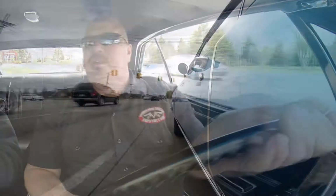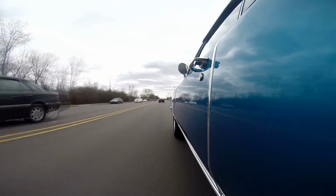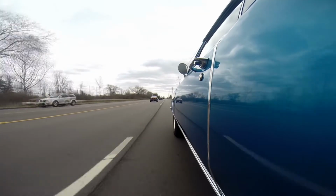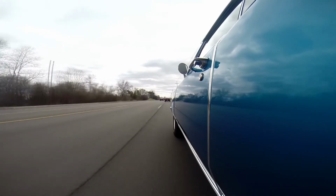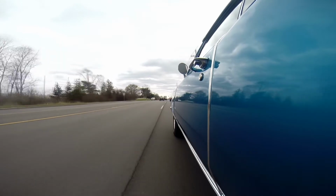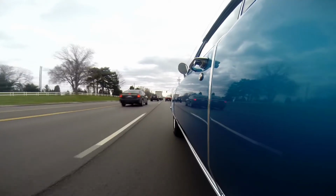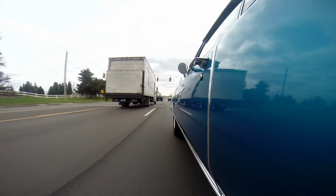Everybody's looking at us. Beautiful big block Chevelle here, 4-speed car, drawing a lot of interest. Listen to that exhaust. Just a blast to drive it with the 4-speed. Got the console here, beautiful dash. She is all ready to go, guys. Downshifting through the gears just fine.